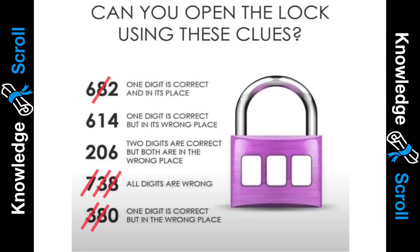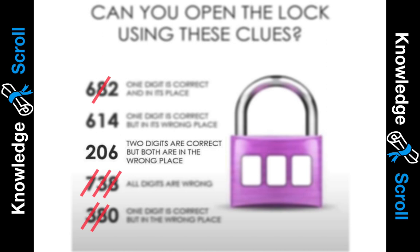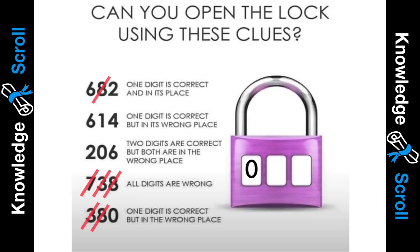But if you quickly check clue number 3, you would realize that it says both the correct answers are in the wrong position. So therefore, the 0 can't be at the end, nor can it be in the middle. Therefore, the 0 must be the first digit of our combination.